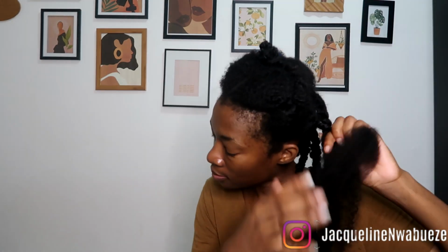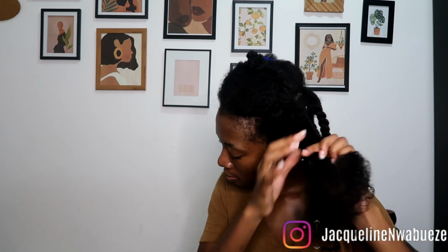You put that in, and you can see me massaging it in there, detangling very lightly because, again, my hair has been detangled already. And they've dried in the twists, so naturally they wouldn't have much detangling after that. That's the plan, okay? And then I literally just twist that down.